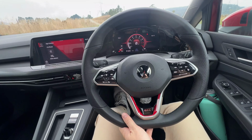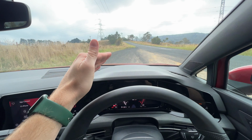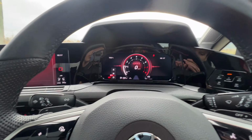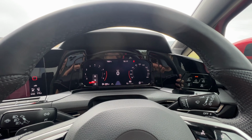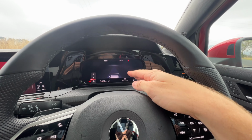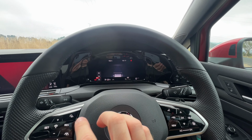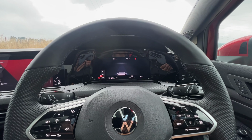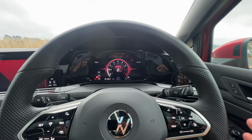We have a GTI steering wheel, which feels great in the hand. We have a digital driver's display, but we do not have a heads-up display unless you tick that as an option. I really do like this display because it's very customizable. You can put any sort of information you want on this. You can even throw your maps up here, which is very good. And you've also got this cool display which will read out the road and show you a display similar to what you see on a Tesla, showing you other cars on the road and where the lanes are in real time, which I like quite a lot. But I usually like to keep it on this central tachometer, which just feels the sportiest.